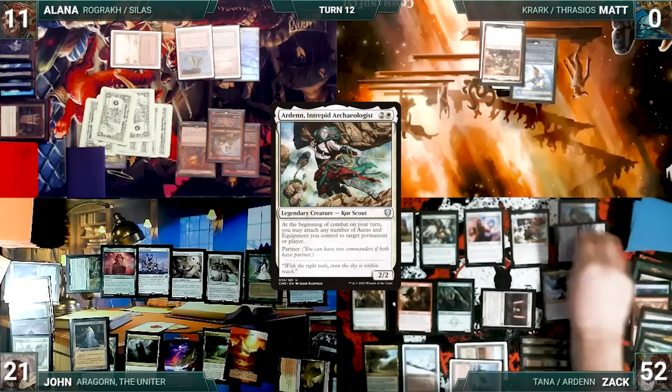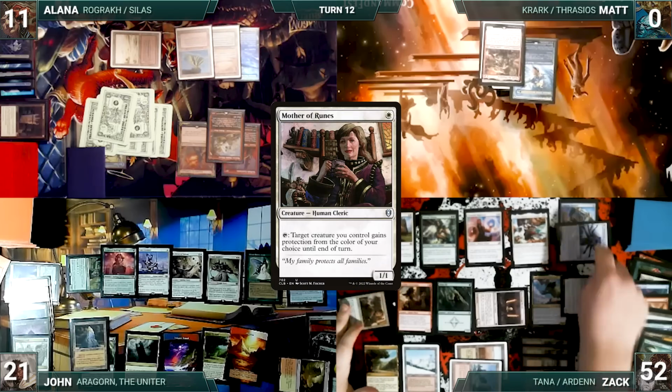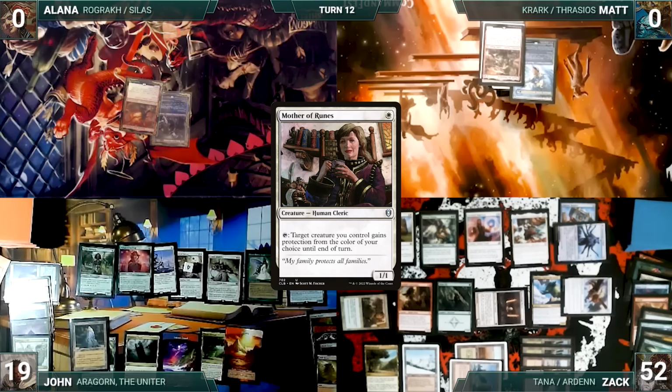He attacks Alonda with Wandering Archaic and John with Yasharn. Before blocks, Zach activates Mother of Runes, giving Wandering Archaic protection from red until the end of turn. They both take it, and Alana dies. Zach passes the turn. During his upkeep, John wins his Mana Crypt roll.